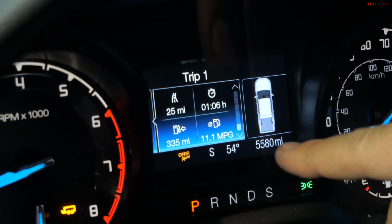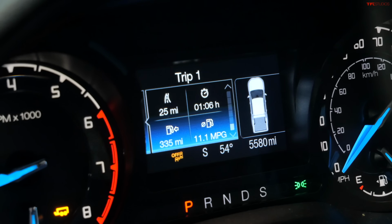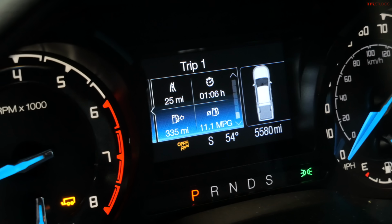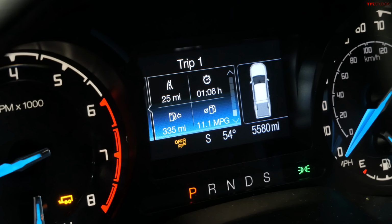All right, so I made it back. This loop is just about 24 miles using GPS. And I need to top back up and tell you exactly what the pump says. But first, let me show you the trip meter. Take a look, guys. The truck is saying 11.1 MPG, maxed out with a trailer. Not too bad, actually, for a trip meter. Let's see what the pump says.